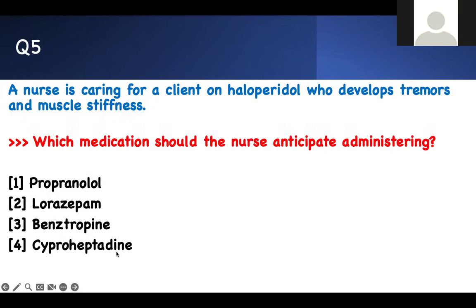Number 5. A nurse is caring for a client on what? Haloperidol, who developed what? Tremors and stiffness. Those are the buzzwords. I'm going to circle that medication, haloperidol. And what did the patient develop? Tremors and stiffness. What do I need to answer the question? I need to know what haloperidol is. It's a first-generation antipsychotic. Do they cause tremor and stiffness? Of course, yes. Is it a bad problem? Yes, it's a bad problem. That's what we call Neuroleptic Malignant Syndrome.